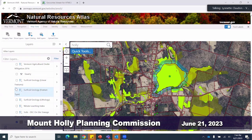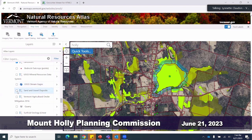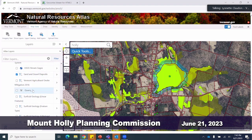Then the next thing we'd look at would be to see if you have any large sand and gravel deposits nearby. Looks like you do. That could be good news. And then you can also look at the soil ratings for septic. And just as a group, maybe your next step would be to decide if you want to pursue this, and if you thought there'd be any willing landowners, and if you wanted to pursue hiring an engineer and applying for the study.